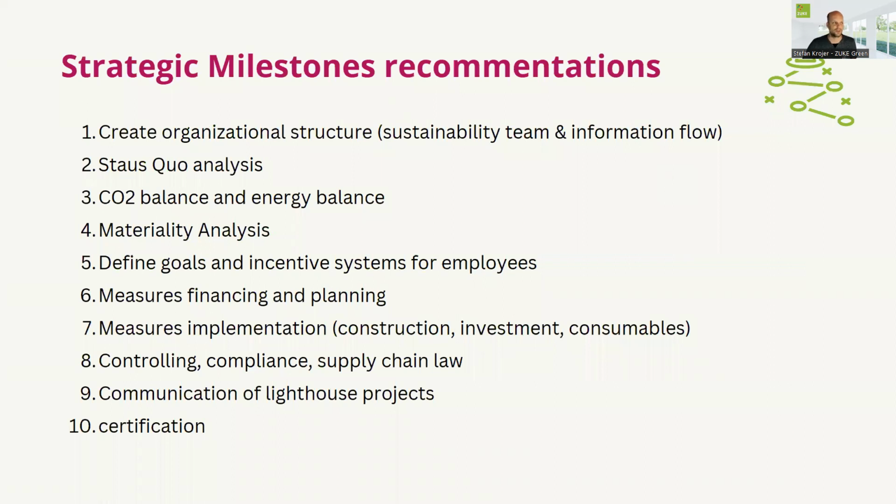So to the end, I come to summarize what strategic milestones you can pursue. First of all, for hospitals, you have to create an organizational structure, for example, a green or sustainability team, and set up your information flow. Second, you have to analyze your status quo. Third, start with CO2 balancing and accounting and energy accounting, of course. And put a stake in the ground and move forward. Then make a materiality analysis.